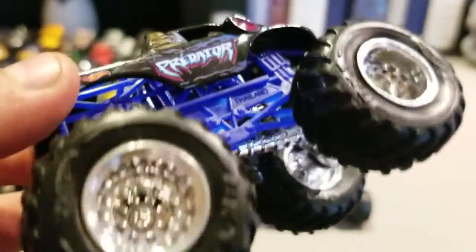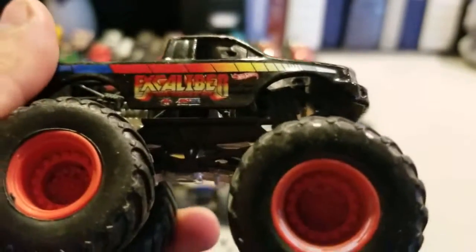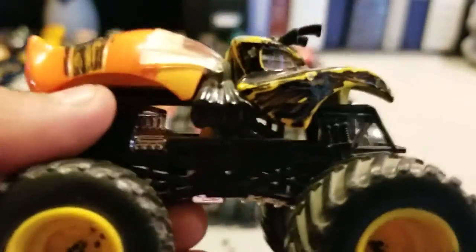Next up is Predator. I like the Predator because of how it looks and the body, the skeleton. Next up is Excalibur. I like how Excalibur looks just like this. That's it. Next up is Captain America. I just like the shield on the back. Next up I have a bee monster, but I don't know the name.